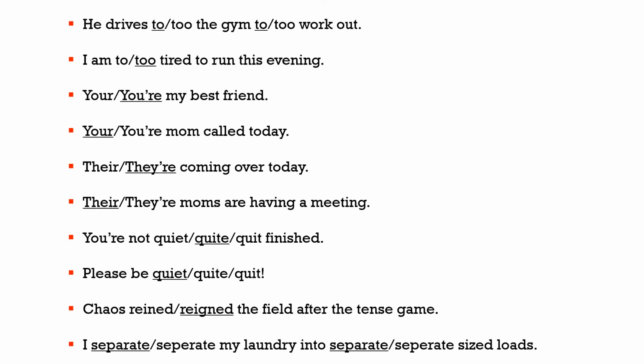You're my best friend. You are my best friend. Your mom called today. They're coming over today. They are coming over today. Their moms are having a meeting. You're not quite finished, as if you are almost finished. Please be quiet. Chaos reigned the field. It ruled the field after the tense game. I separate my laundry into separate sized loads.